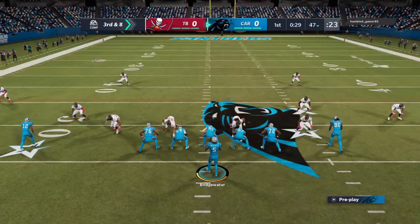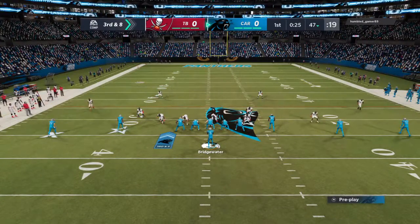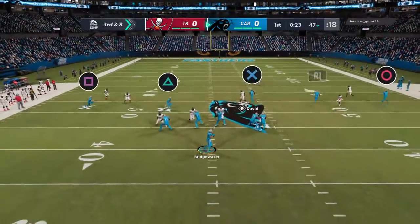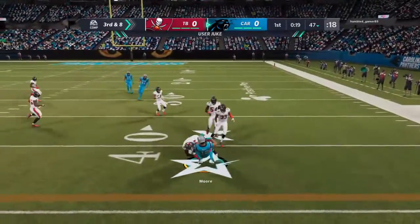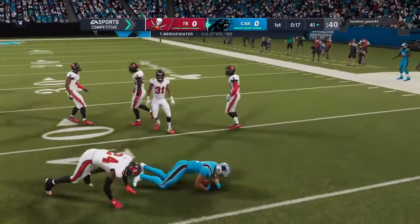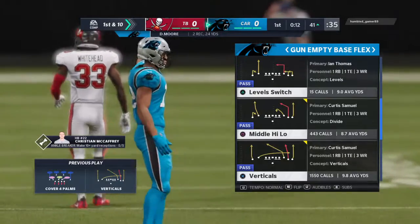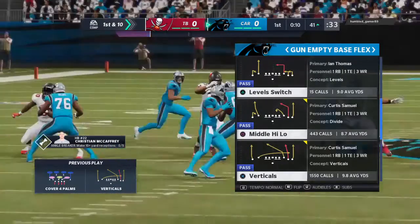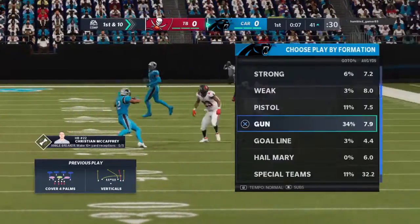And the Bucs with an extra defender in the secondary now on 3rd down. Out of the gun, Bridgewater. Got a man, and he hits him in stride. And taking it across midfield and just shy of the 40. That's good for a Carolina first. Bridgewater to Moore. 1st and 10 at the 41-yard line.